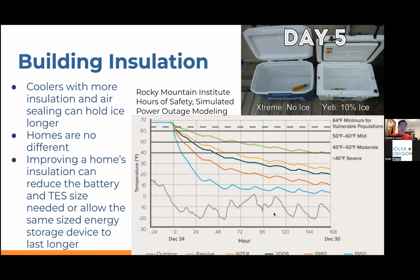Now, whichever thermal energy storage technology is selected, how long it will last depends on the heating or cooling demands of the building. And that is in many ways affected by how well insulated the building is. A poorly insulated building needs more heat and more cooling. And so as a result, then a thermal energy storage device or a battery energy storage device of a fixed size will not last as long in a home that is poorly insulated.